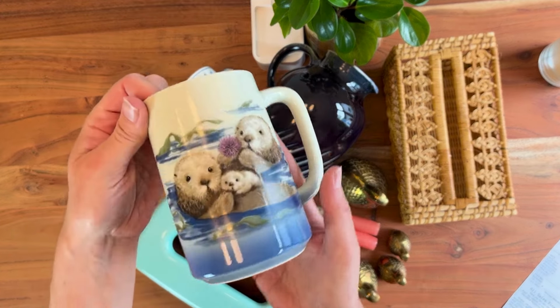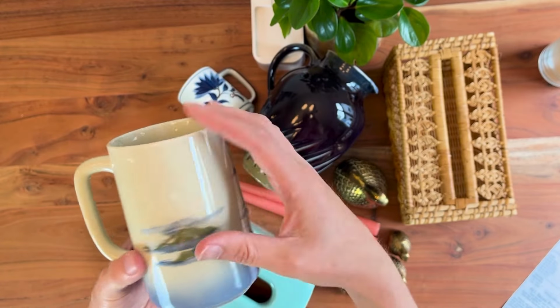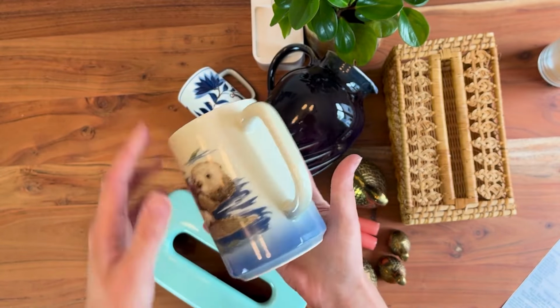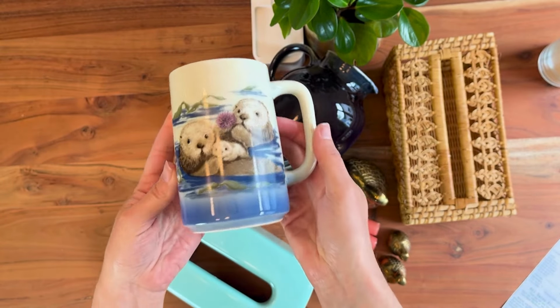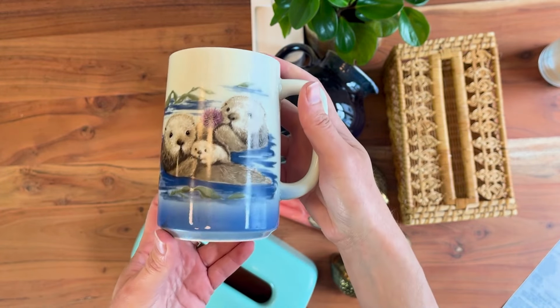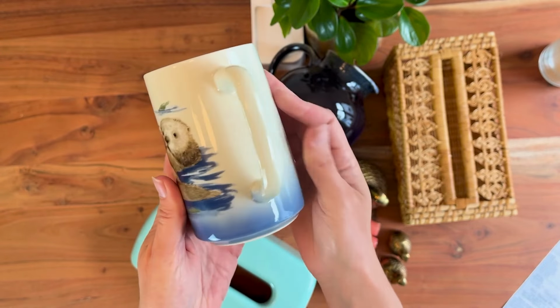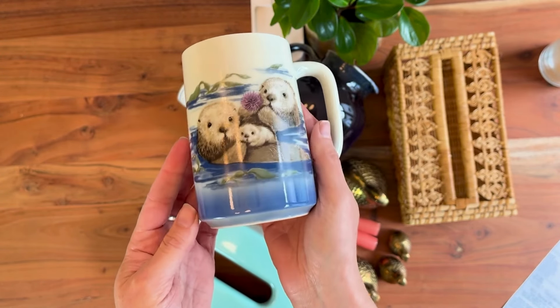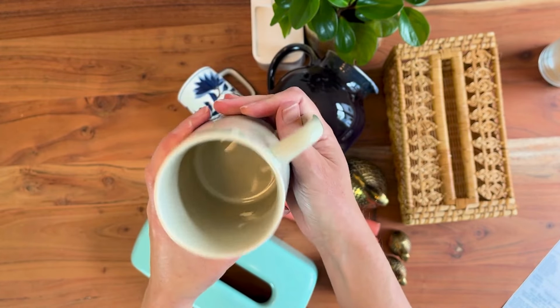I did find this Otagiri otter mug. So this one is a lot larger. It's almost like a stein compared to the typical Otagiri mug. I've never actually seen an Otagiri mug this big, so I thought that was really interesting. And these always seem to sell well for me when I put them on Etsy. They usually sell fast or pretty well.